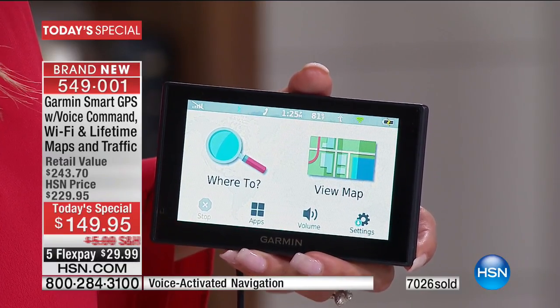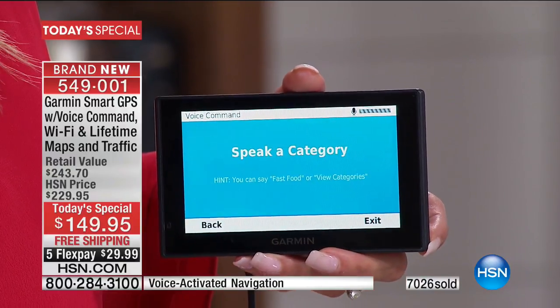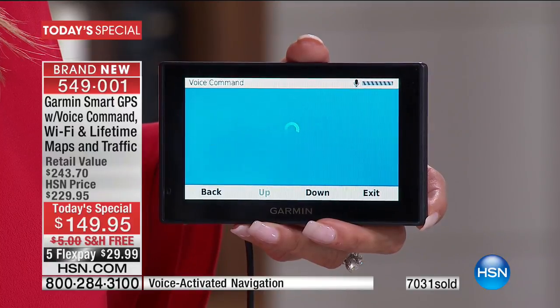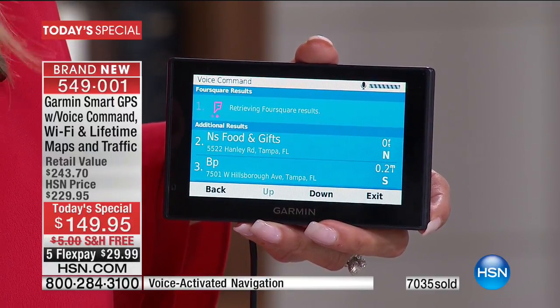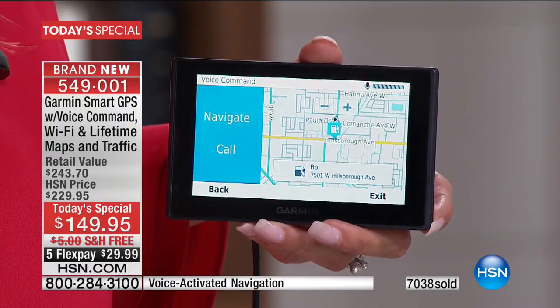Voice command. Say a command. Find category. Speak a category. Gas. Searching for gas stations. Select a line number. 3. Would you like to begin navigation?